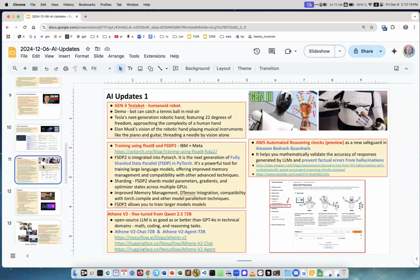Next, Tesla Bot Gen 3. It's a humanoid robot. There was a very interesting demo where somebody was throwing a tennis ball and it was catching it. The bot can catch a tennis ball in midair. I mean, it's really something.